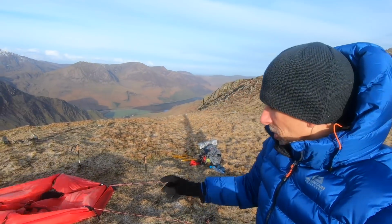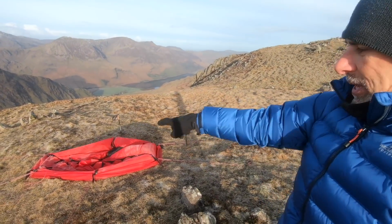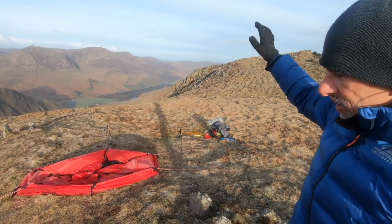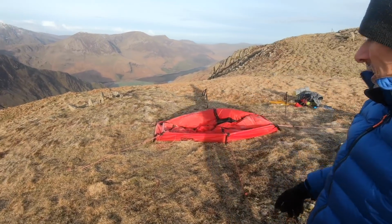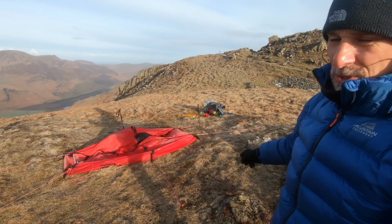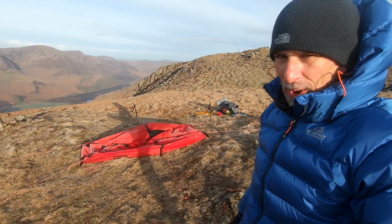So I've stripped all the poles off and taken the top guys off, but the lower guys I've still left them pegged in. So get it as low as possible to keep it out of the wind, and then I'll take the bottom guys out now and leave the base pinned down, and one of the guys will go on the rucksack just to make sure it's safe, don't get blown away.